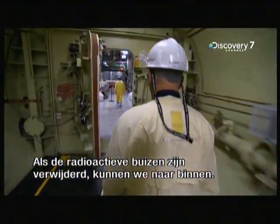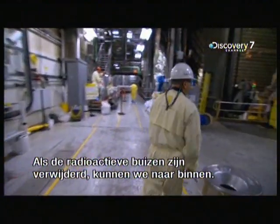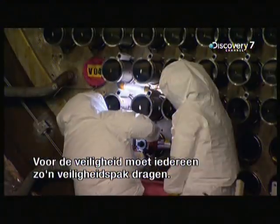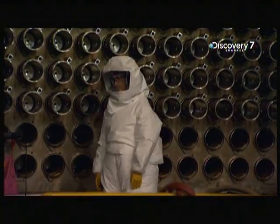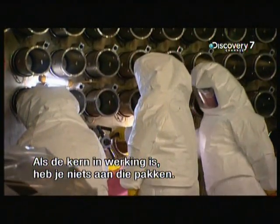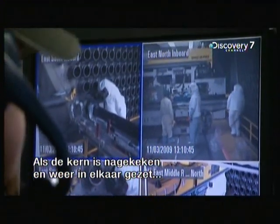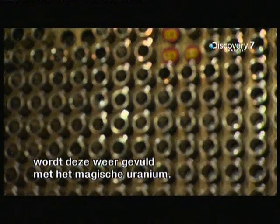With the radioactive tubes removed from the core, they tell us it's safe to go in. The reactor core is the big round disc with holes in. To be on the safe side, anyone who goes near it must wear these chunky protective suits. If the core was fired up, these suits would do you no good at all. In a matter of seconds, you'd be toast. Once the reactor core has been checked, cleaned and rebuilt, it'll be time to fill her up again with some magic uranium.